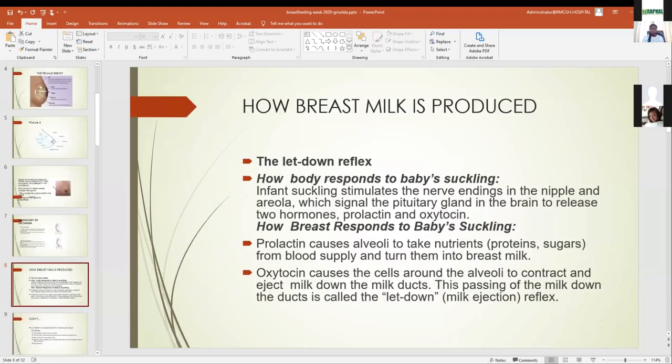So we come to a very interesting topic, how breast milk is produced. My slide says, how the body responds to baby suckling. The infant suckling stimulates the nerve endings in the nipple and areola, which signals the pituitary gland in the brain to release two hormones, which are prolactin and oxytocin.